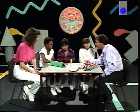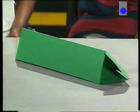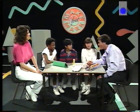Haven't you done well then? Yeah. I think it looks great. Much cheaper to make it at home too, isn't it? Yeah. And much more fun as well than just going to buy it from a shop. They're smashing. Well done. A booty box for Michael's booty.